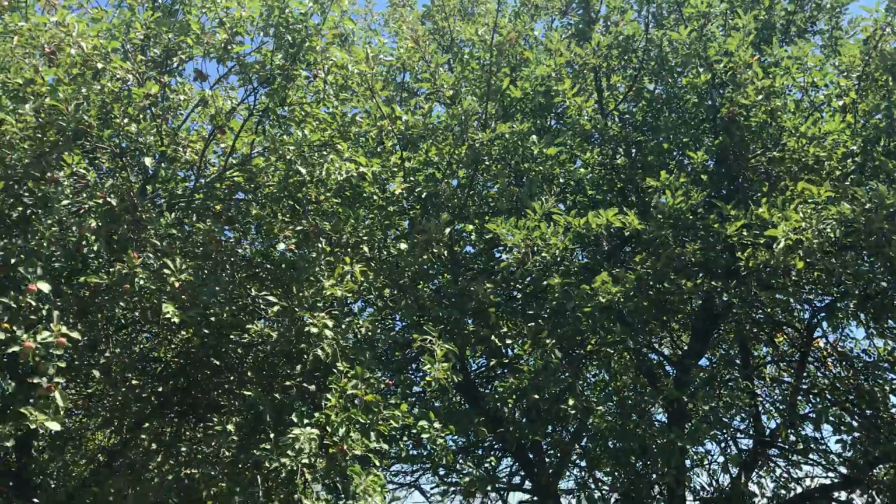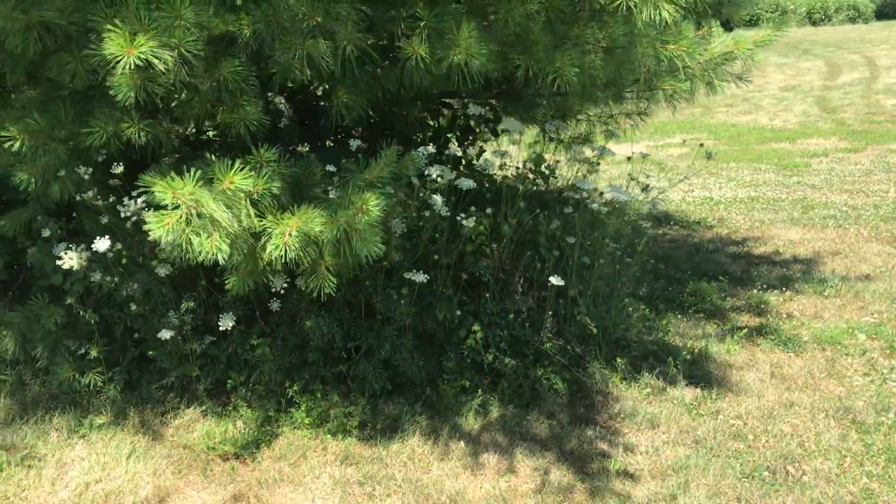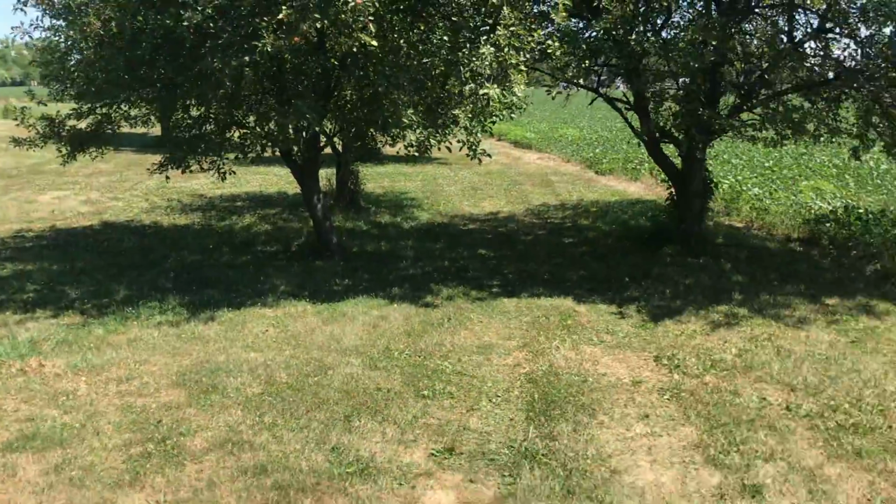And all of these things, remember, oh, there's more Queen Anne's lace. We go to the left. You have to remember that this was flat farmland and everything was planted here. It was like taking nature back and adding to nature.